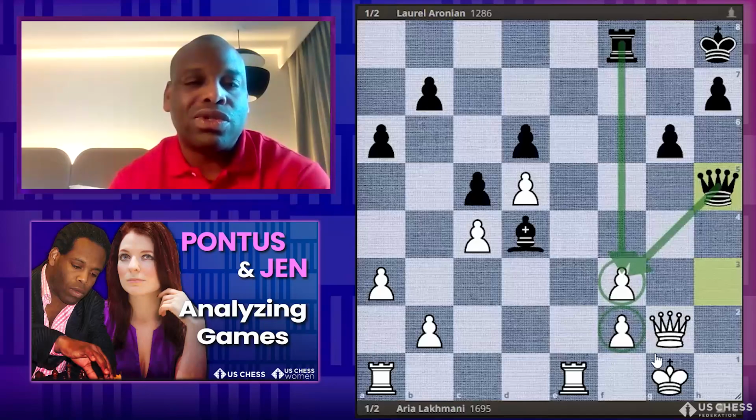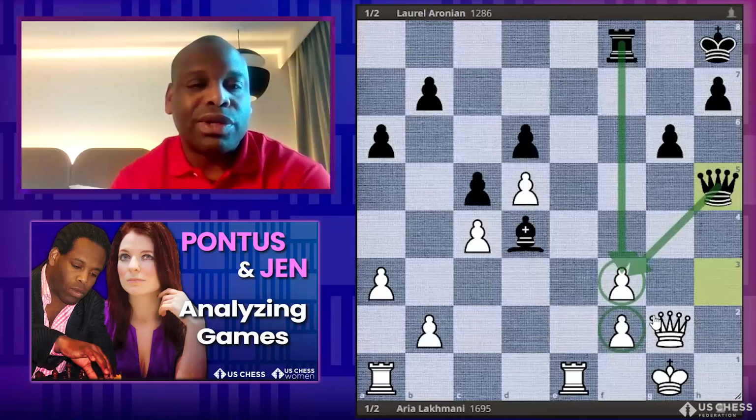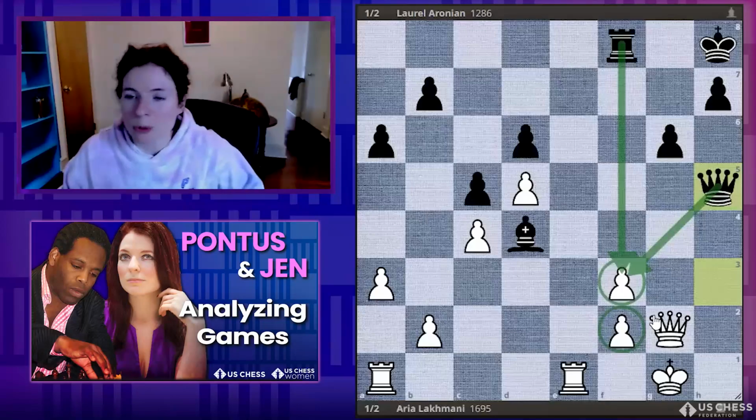And there are also extra ideas. Sometimes we can put the bishop on E5, for example, and then we can transfer the rook to F5 and G5. It opens up a lot of active ideas here for us. Yeah, what does black do? What does white do here, guys?